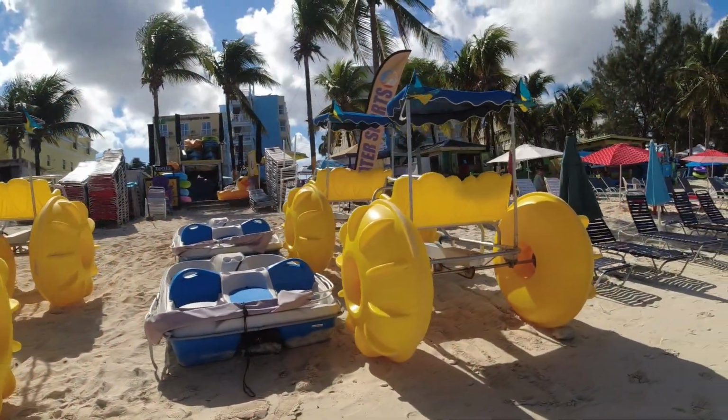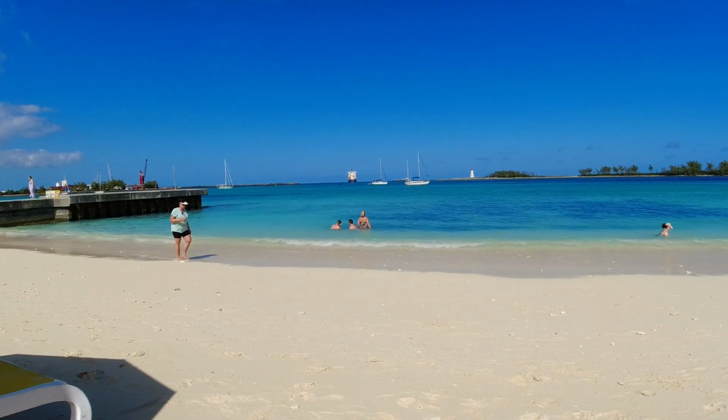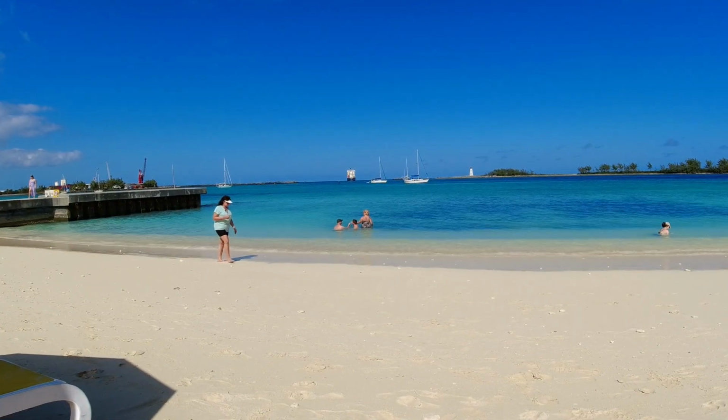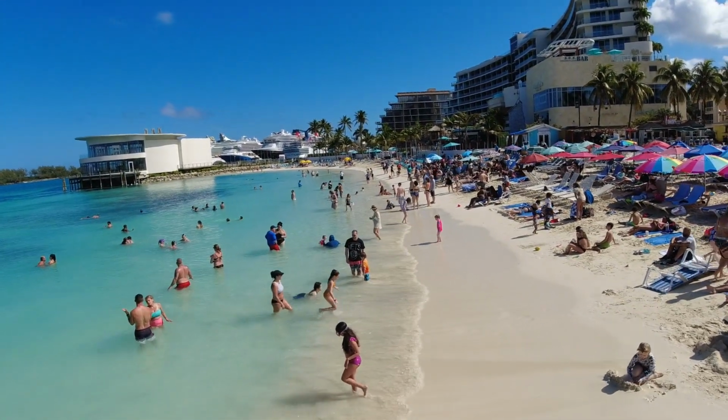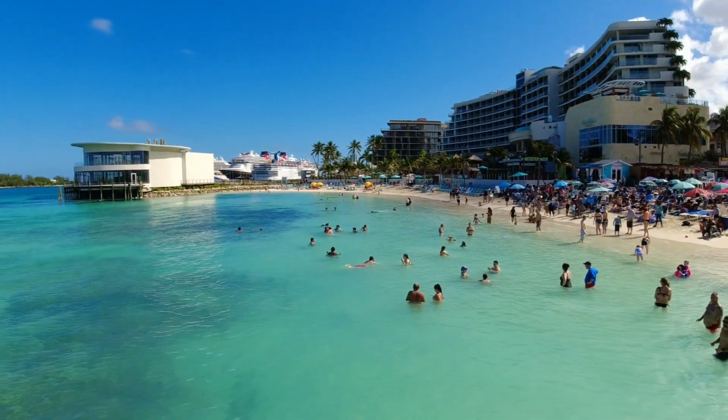The beach here is actually really very clean. The sand is so soft. It's really a nice little slice of paradise. Junkanoo Beach from one of the piers.